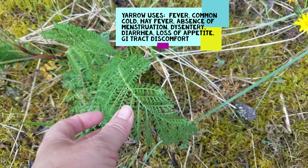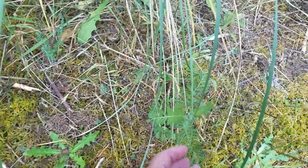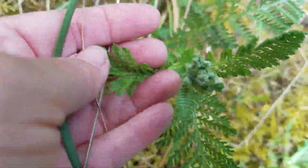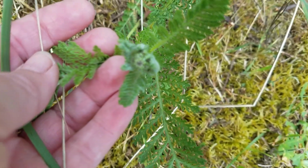So here is a small yarrow plant. It's before it's flowered. Here are the leaves and stems on it. And here is one that's, Sarah, move, pre-flower. Sarah wants to look at, come on. I'll try to find one that's flowering.